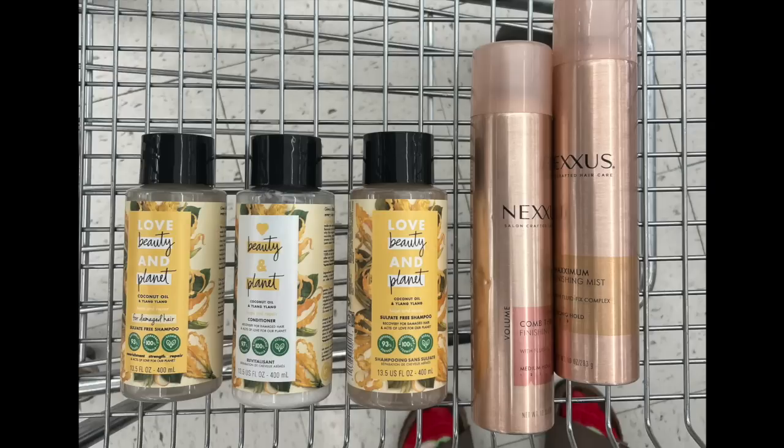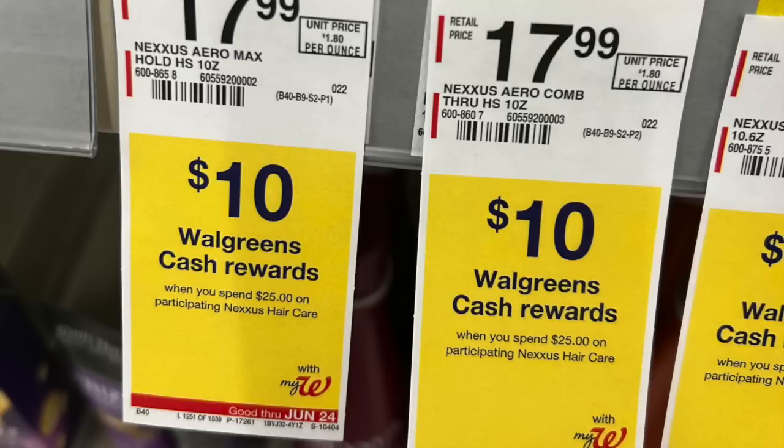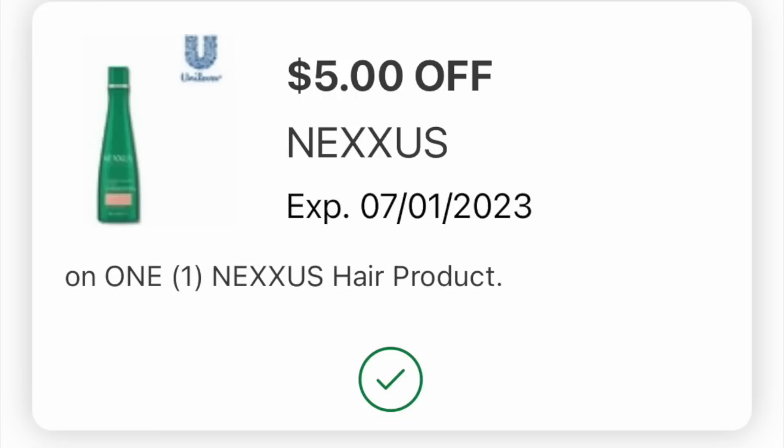We have 3 of the Love Beauty and Planet shampoos priced at $7 a pop, and 2 expensive Nexuses for $17.99 a pop. Both of these products have promotions, so that's why I grabbed them. The Nexus is earn $10 in Walgreens cash when you spend 25. Grabbing 2 of them, that's like $35 plus, so I am well on my way. I also had this $5 digital coupon. I'm so happy I didn't spend it. That went with the hairspray.